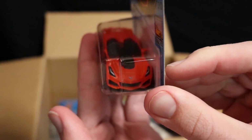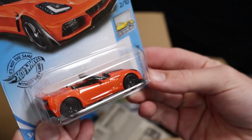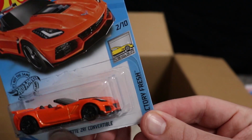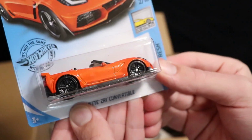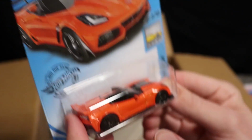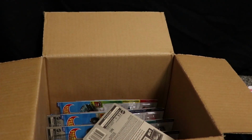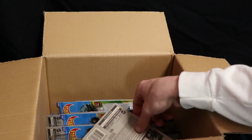Just take a look at this thing. This looks so good. Very happy with this. They're coming out with this again. I believe it's in blue later this year with some better wheels on it. But this orange Corvette looks very nice. I wish the wing wasn't just metal like it is on the card art. But hey, I cannot complain. Very cool new casting. I like to see it.